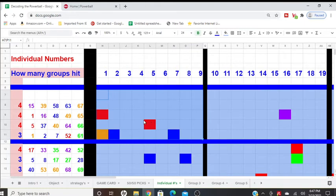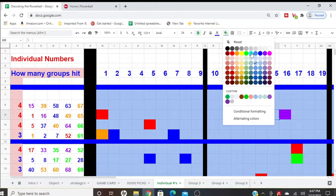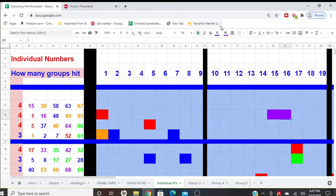Over here to the left, these are the numbers that just came up. Again, it was the 15, 39, 58, 63, 67. So as you follow this plane across, I'm going to find the 15, which is right here, and I'm going to make this purple. So this shouldn't be here. I made a mistake. Okay, so this is why this square is purple, because the 15 is purple. And the 15 is purple because the color code said it was purple.